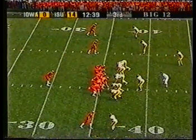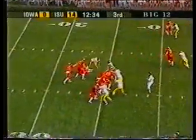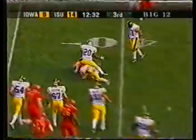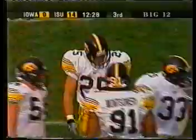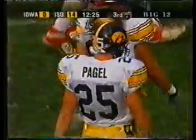Wallace looks, passes complete right at the first down marker to Mike Banks. And the spot, if they put it where they're saying, it'll be short by just about a football length. Excellent play by Derek Pagel, playing from the strong safety spot up on Mike Banks. Holds him just short. It's going to look like here, Ron, on the mark.